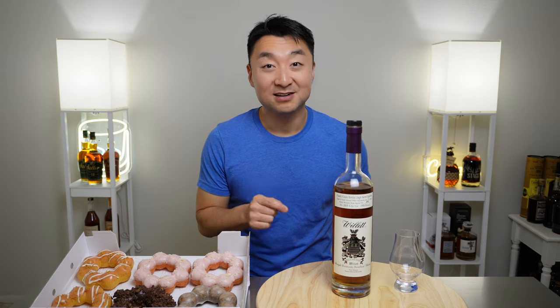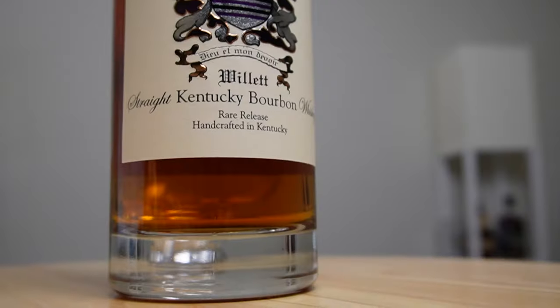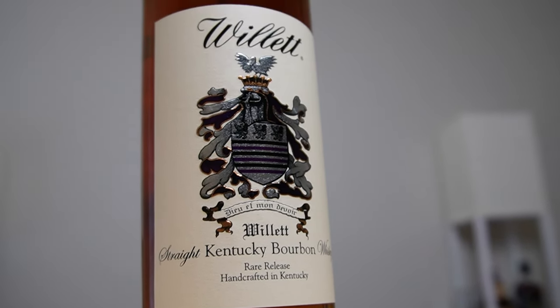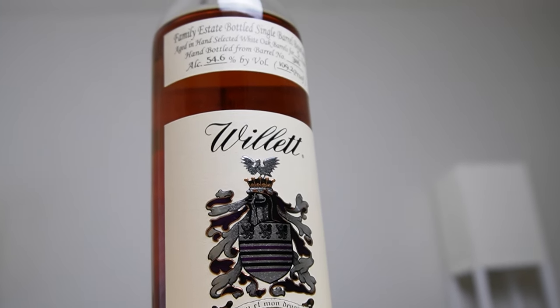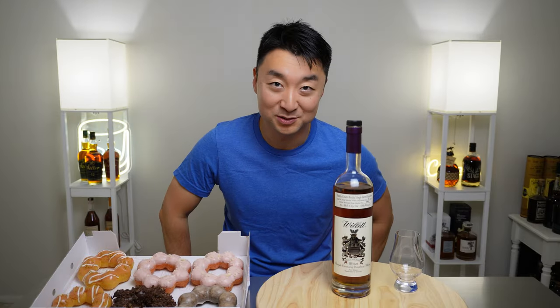You see this bottle right here, the purple top. It's the almost legendary, or you could say legendary, Willett Purple Top Bourbon. It's one of the most sought after bourbons that I know of, I think. Very expensive, very, very hard to get. And we'll talk about it a little more in a little bit. I'm very excited. I have a funny story behind how I got this bottle too, so stay tuned for that one.